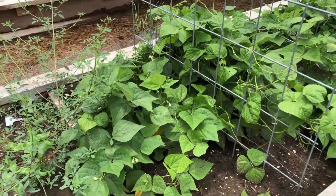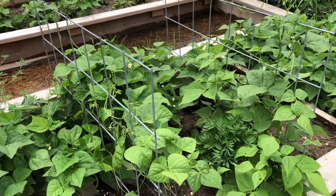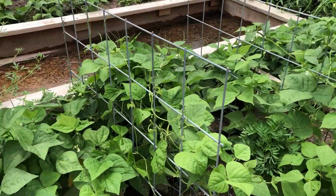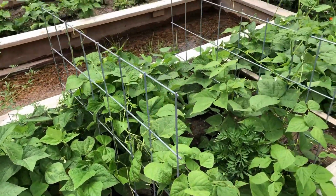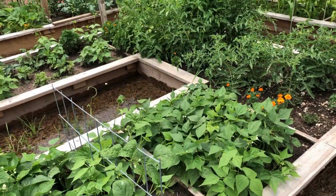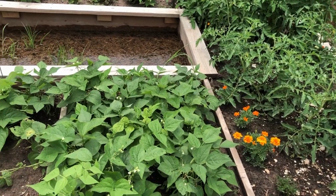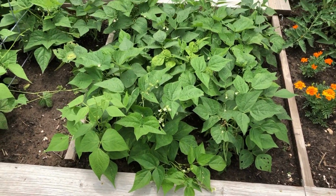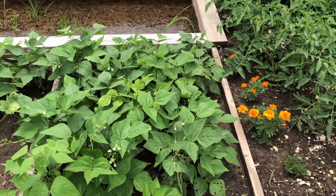And here's our green beans, which one of them turned out to be a pole bean, I guess, a vining type. So I put those little panels in there, but these down here are bush variety. And there's another bunch of green beans right there. So none of those are the climbing type there. And there's green beans in there that need to be picked right now.